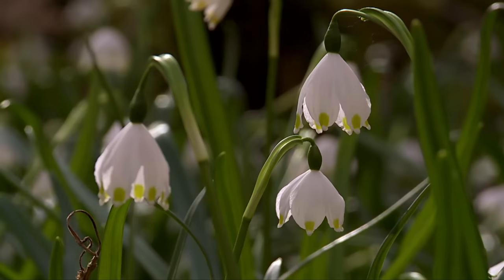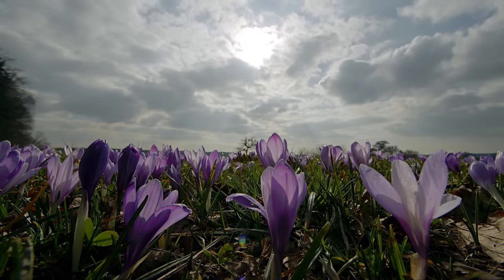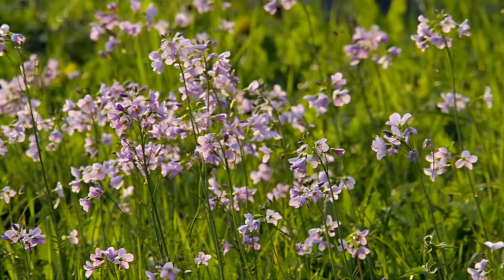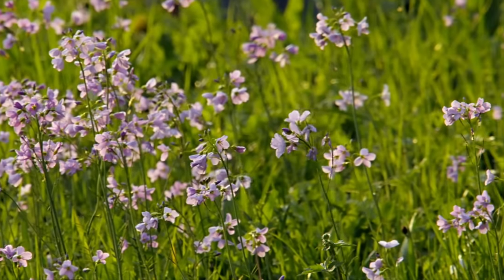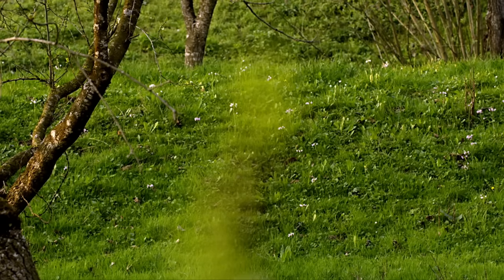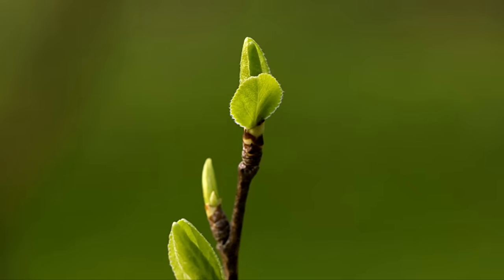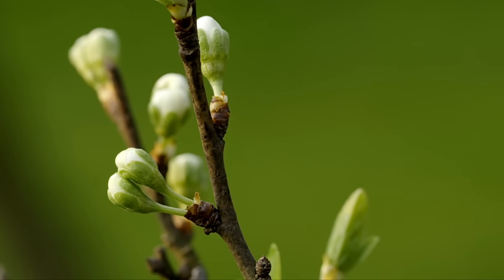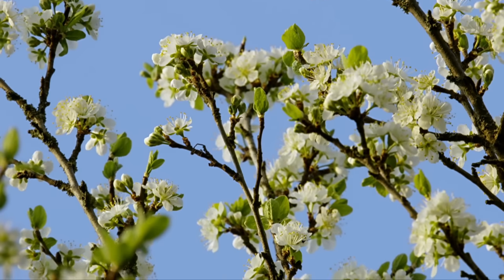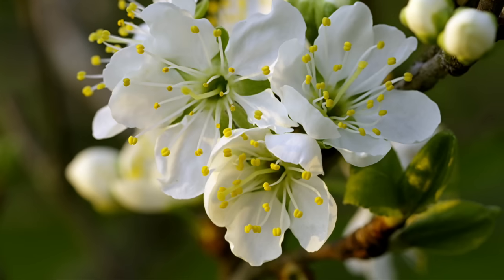Death and life, the eternal cycle of nature. Under the first warming rays of sunshine, snowdrops and crocuses are the first to venture forth. Other flowers follow swiftly, like the cuckoo flower. And when these buds open, a touch of the Orient unfolds in the middle of Switzerland. Because later, they will result in a very special fruit, the damson plum.